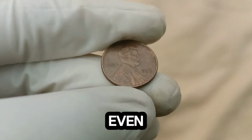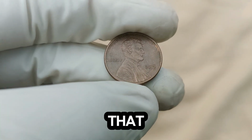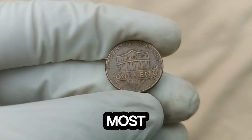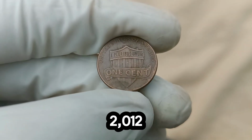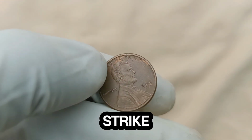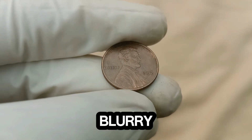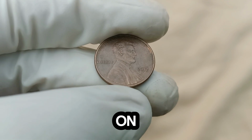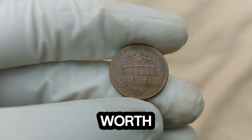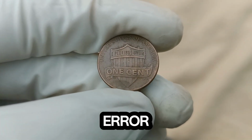And yes, even the 2012 penny has its share of rare varieties and minting errors that can make them worth a lot more than just 1 cent. One of the most common errors to look for on a 2012 penny is the doubled die. This happens when the die used to strike the coin shifts slightly, causing the image on the coin to appear doubled or blurry. A double die error on the 2012 penny, especially on the date or lettering, could be worth $10 to $50 or more, depending on the severity of the error.